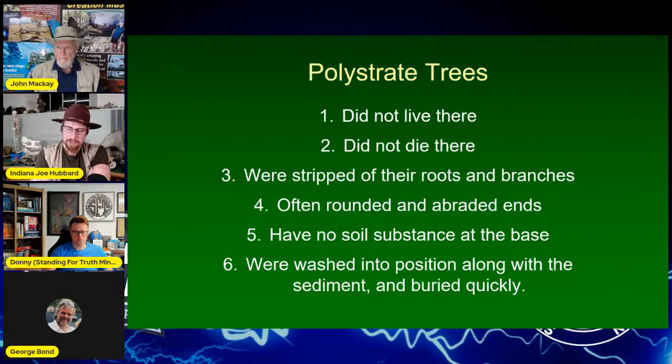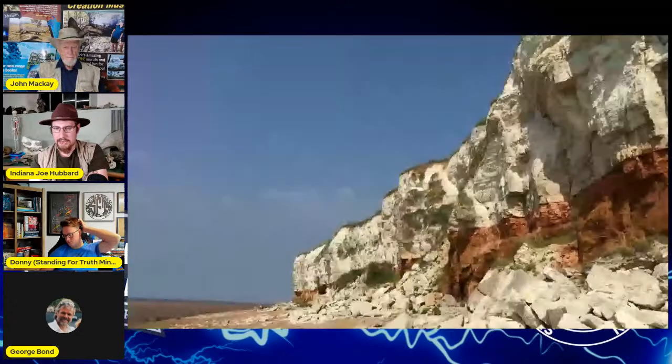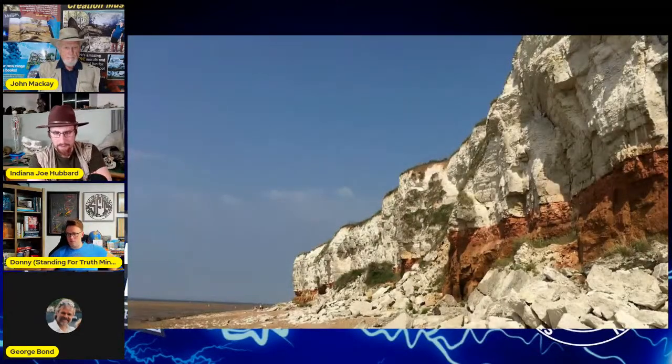And you see, the point the polystrate trees show is they did not live there, they did not die there, they were stripped of their roots, many times of their roots and most times of their branches. They have often rounded and abraded ends. There's no soil substance at the base. More often than not, it's just pure coal, and they're washed into position along with their sediment and buried very, very quickly indeed. But we can't just stop with polystrate trees, because they're a great example and a very visual example, a very big example, but you also need to break it down into, well, what other polystrate examples are there?